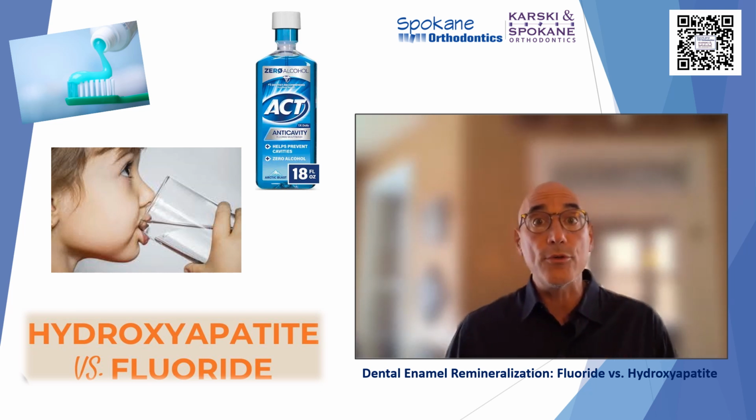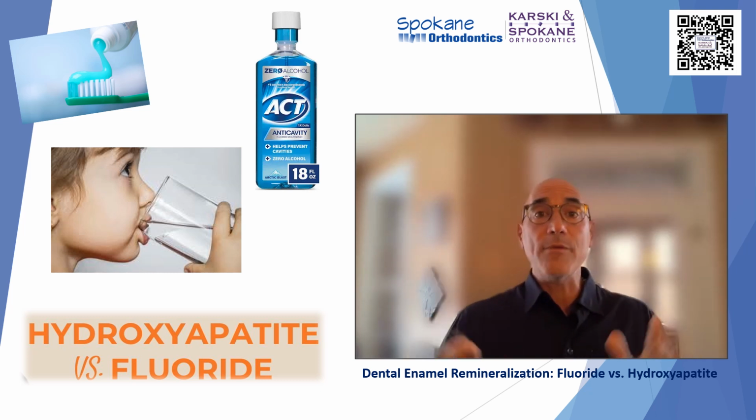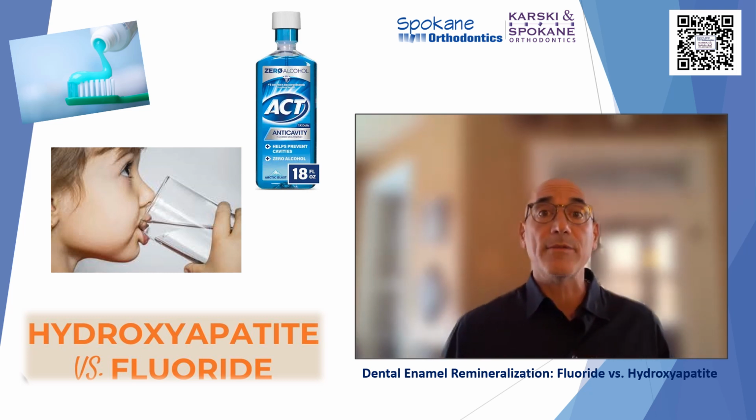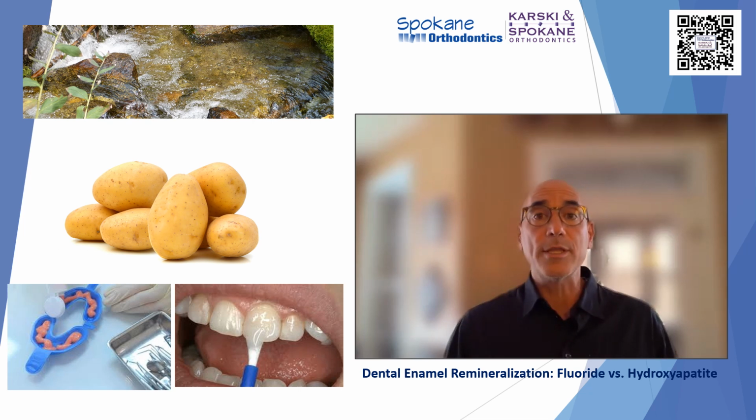Now, as all of our patients are aware, everyone's familiar with fluoride. Fluoride's been used in toothpaste, it's been used in mouth rinses, it's in drinking water. Fluoride has been used for decades by your dentist, and dentists have recommended fluoride since I was a child as being very effective at preventing tooth decay. Recently, however, hydroxyapatite has been used and researched as an alternative to fluoride. Hydroxyapatite is promoted as a more natural alternative to fluoride with less side effects. So let's start at the beginning.